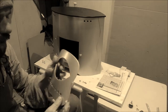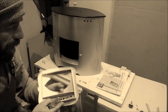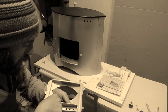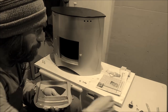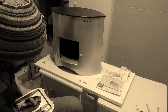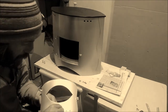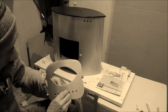Thing, a door, and here is a few holes for the oxygen for the fire, and I put here this part for the regulating. Working like this. Closed and open.